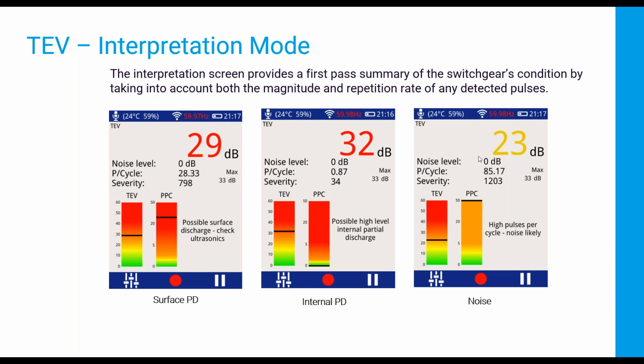Then on the far right here, you have 23 dB. It's still a high dB, but the pulses per cycle is 85. It's very, very high. It's going to be some noise.